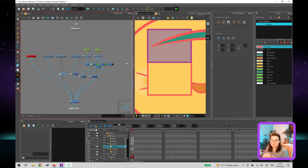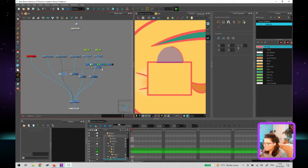Okay, and so you're also answering the question. Is it an inverted cutter cutting the lower lid by the color? Yeah, exactly. So it's pretty simple. Again, we're using the same mask as we did for the pupil, and we're going to cut here.